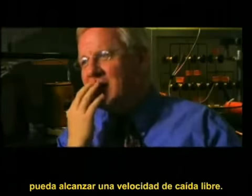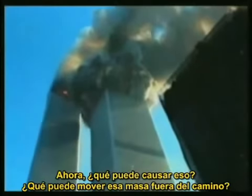There is no scenario for a pancake effect of buildings falling that allows them to fall at the rate of free fall. Now what can do that? What can move mass out of the way? Explosives.